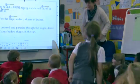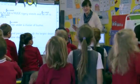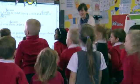Let's all stand up and do pranced. There was a picture of the horse, wasn't it? The horse does that. This morning I wanted to work with the children on verbs in a sentence.